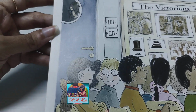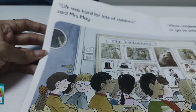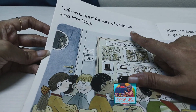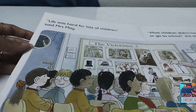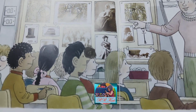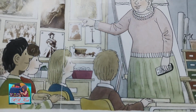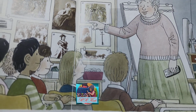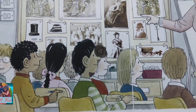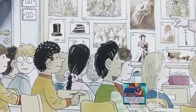Life was hard for lots of children, said Mrs. May. Mrs. May has said life was not that easy. It was hard for lots of children during those times. Old time, a few years back, it was not very easy for any kids. Why? How? Let's find it out. Most children didn't have new shoes or go to school, she said. Most of the children in those times were not wearing new shoes to go to school.